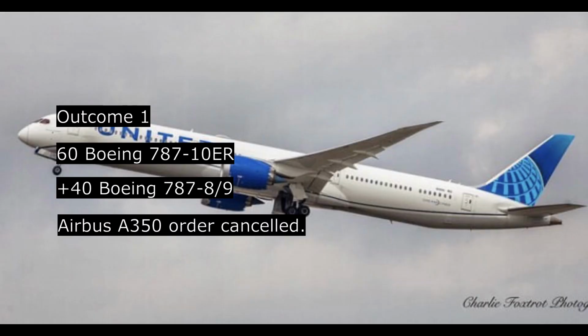Number 1. Boeing will make the Boeing 787-10ER. United will cancel the A350 order, and they will activate all 100 options for the 787. For this, United may order at least 60 of the -10ERs to replace the 51 777-200ERs, plus more of the -9 and the -8, I guess.